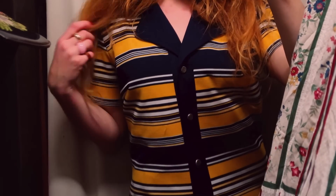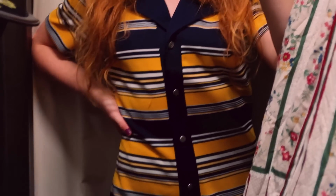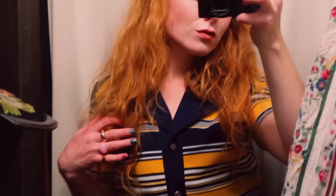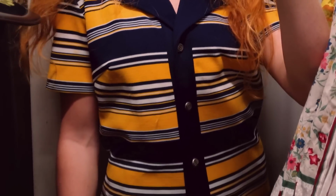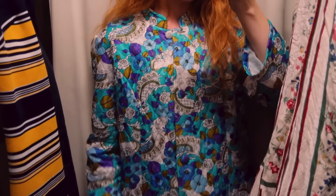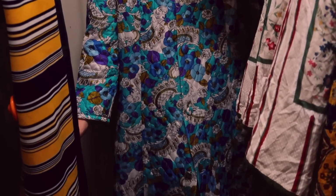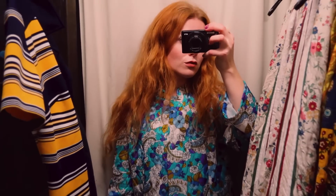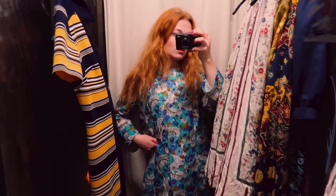This stripy dress was the first item I tried on and I liked the stripes and the colors, but this type of dress rarely looks good on me because I'm small on top, big bum, so I left it there. My eyes were instantly drawn towards this house coat, the colors, the pattern, everything. So even though it was actually a little bit too big for me, I decided that I was gonna make it work.